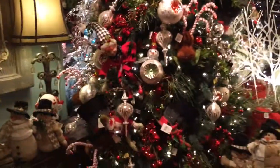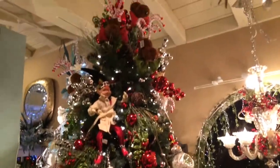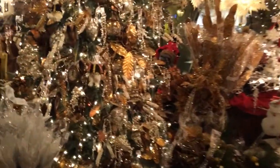Which one is that? Describe it to me. It has a good contrast of dark green and bright red. Right, so that's why I like that one. That's a good response, okay. And I like this one. Which one is that? The gold green one. Okay.